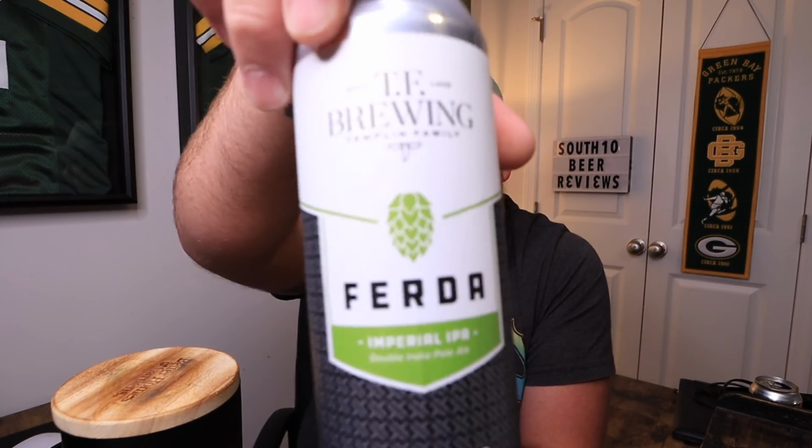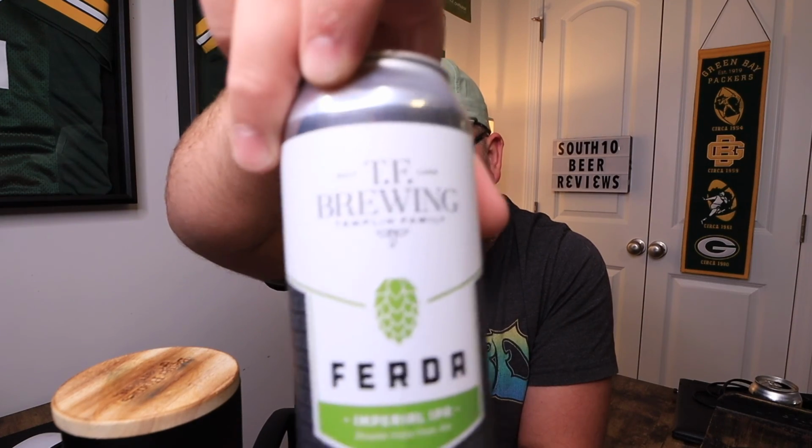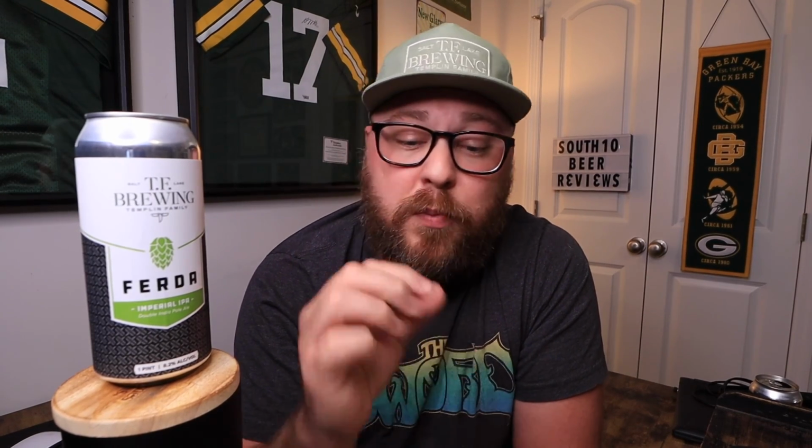So as far as a rating on this one, this is again Ferda. I don't know what that means. Some kind of Utah thing. From TF Brewing. I'm going to rate this 4.2. I think it's good. I would buy this again. I would buy it on a regular basis. So that's my 2 cents.